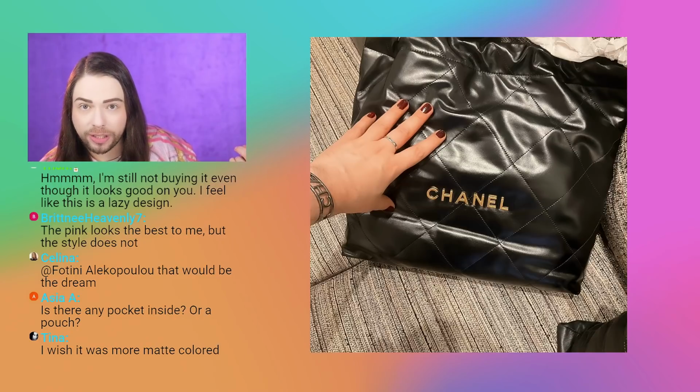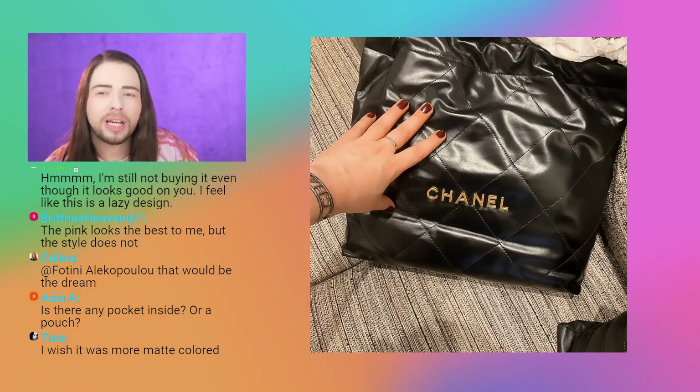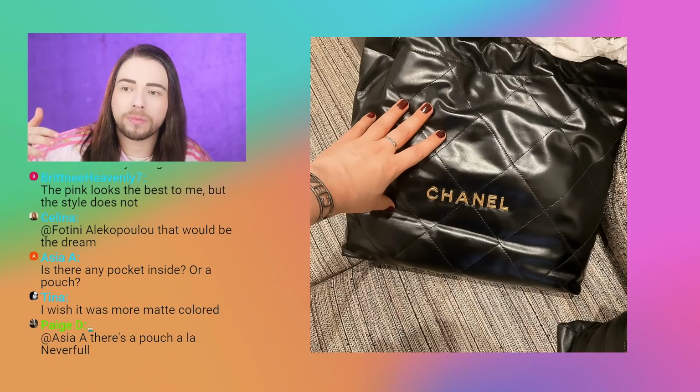And then there's the backpack version, which is almost completely mattified. It almost feels like rubber. Terrible texture. The backpack to touch doesn't feel right. Also, the size doesn't work for me because I'm quite big.